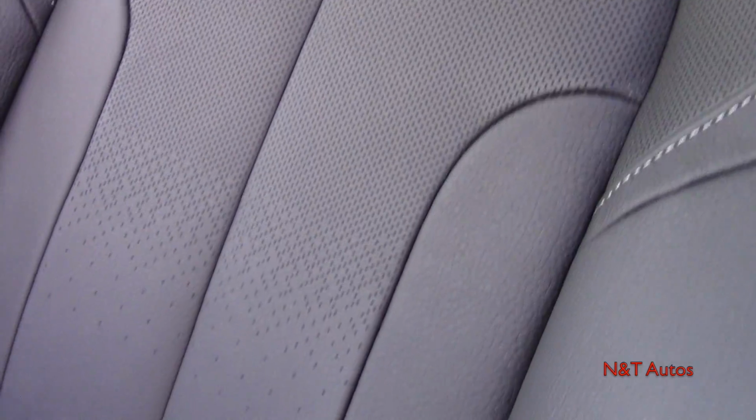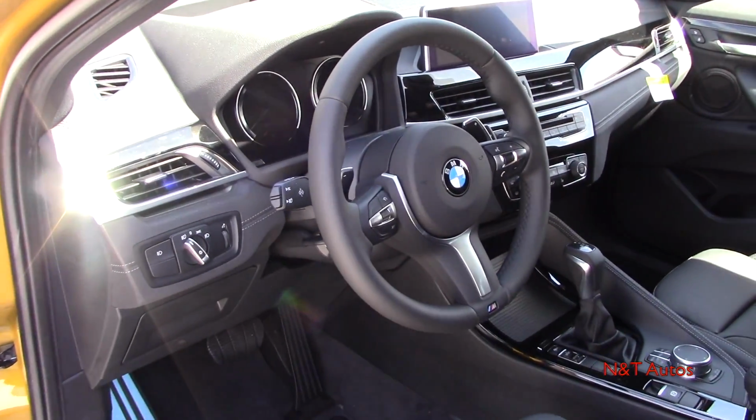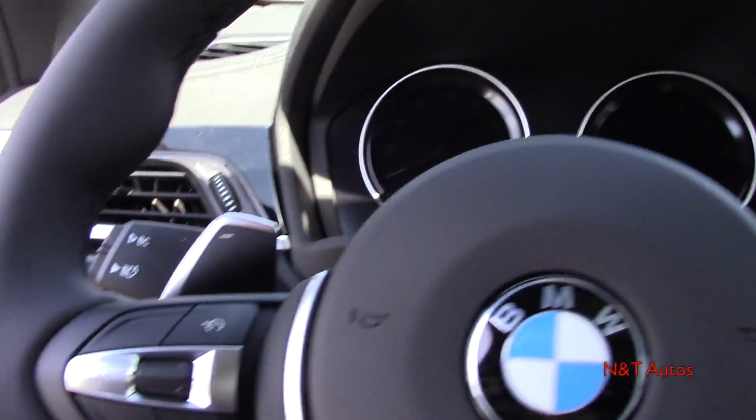But really nice detailing to the seats. I really like the grain to the leather, and the perforations up towards the top give it a really nice look with the stitching and a nice headrest and all that. But let's go ahead and hop in, start it up, and we can check out the rest of the interior.